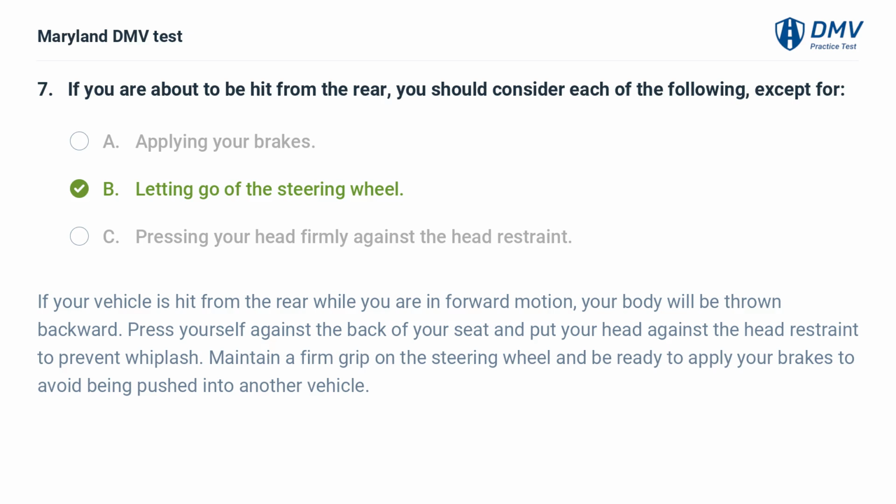If your vehicle is hit from the rear while you are in forward motion, your body will be thrown backward. Press yourself against the back of your seat and put your head against the head restraint to prevent whiplash. Maintain a firm grip on the steering wheel and be ready to apply your brakes to avoid being pushed into another vehicle.